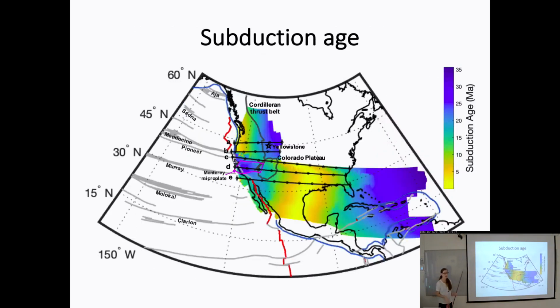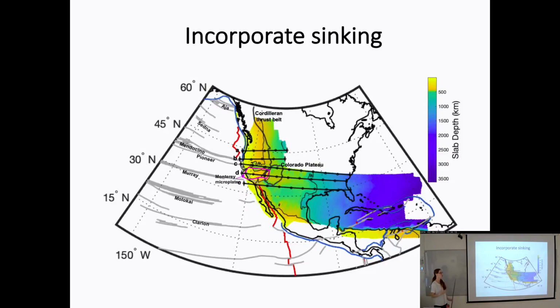Now that I have the trench line, I can calculate the time that passes for every point in the slab, from when it passes through that trench, when it started to sink. I call it subduction age. And if you remember, a big part of my slab is actually being created beneath the surface. It doesn't really go through the trench. So the subduction age for that part is just the formation age, but I have to take into account the depth when it formed, right? Because it formed at depth. So there's a lot of calculation. I don't go all the way into them, but now I have an age for when every point on the slab started to sink, and I want to incorporate a sinking velocity on top of my horizontal velocity.